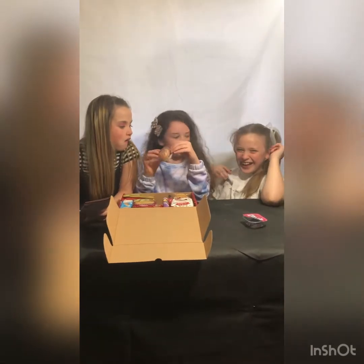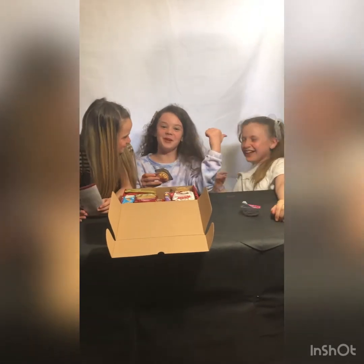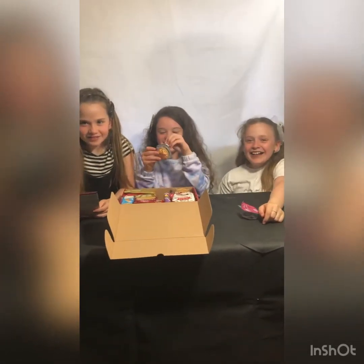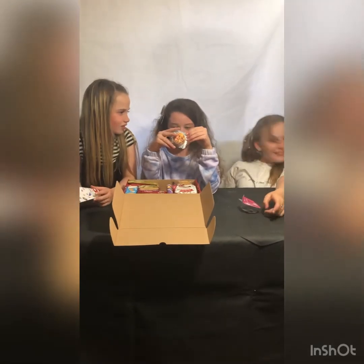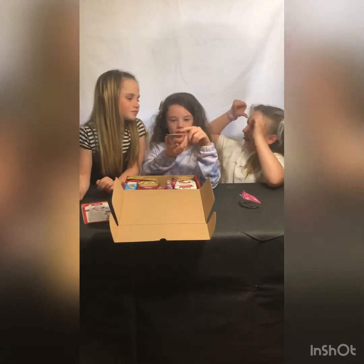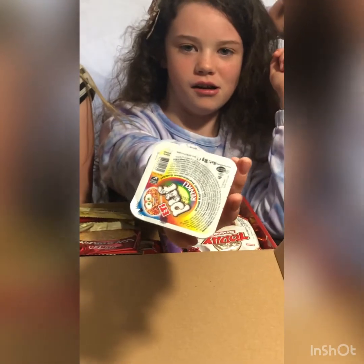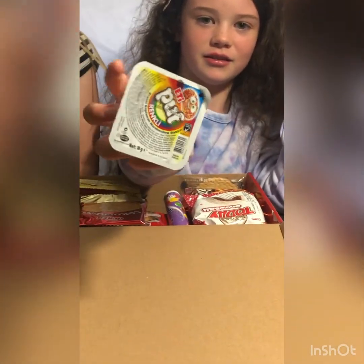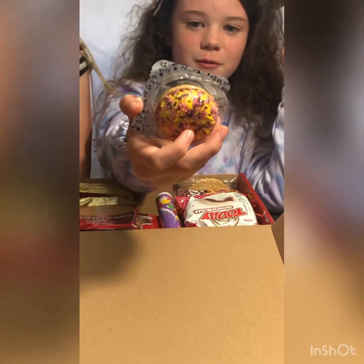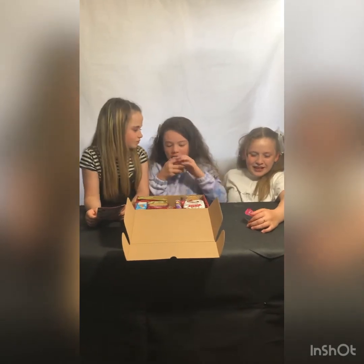This is another puff cake looking thing, same as that. Right, anyway. Now let's open this and try it. It doesn't actually look like the rainbow from there.